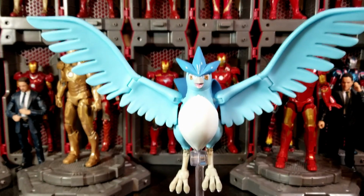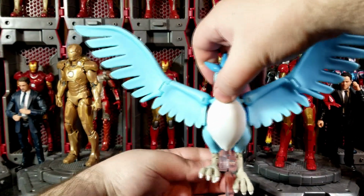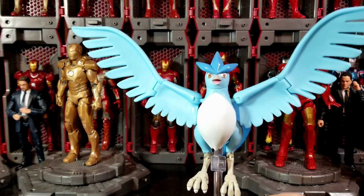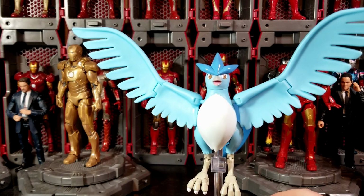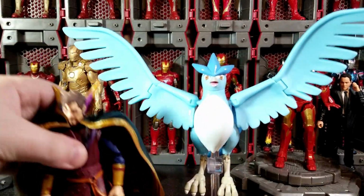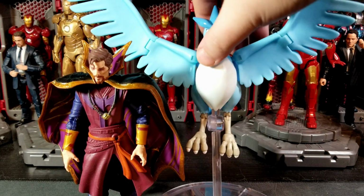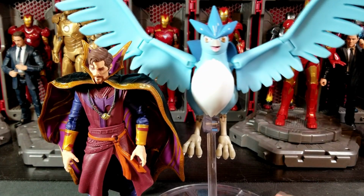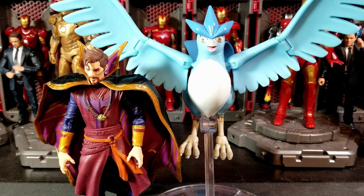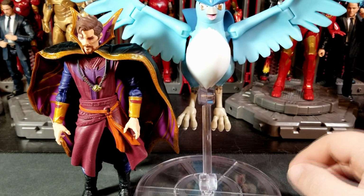Let's do some quick size comparisons as best as we can with some other lines. Here Articuno is with your previously reviewed Doctor Strange. I'll put Doctor Strange off to the side. So there's Articuno with your Doctor Strange. Now, Articuno is on a flight stand, remember, but that looks pretty good. I always thought Articuno would be massive, but I guess it makes sense that Articuno is about that height there.